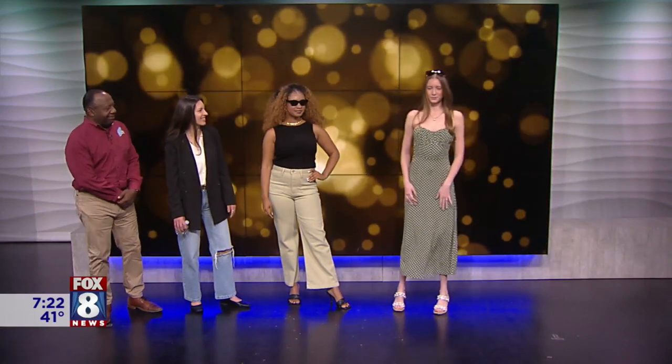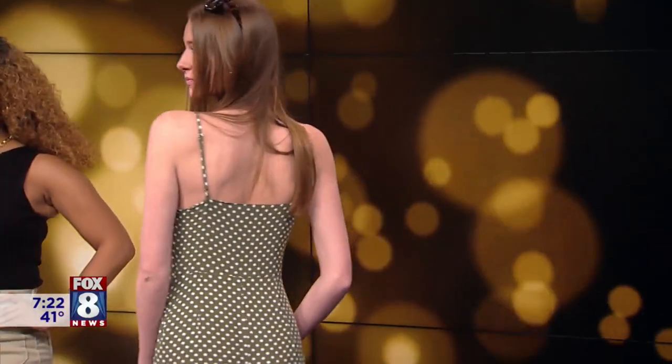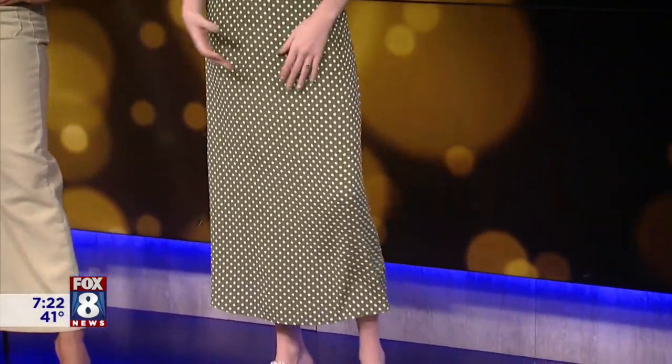There's the green again. Yes, and polka dots. I'm seeing a micro trend with polka dots, and it's just a fun, easy dress. You could dress it up or down, wear it with sneakers or like she has with the heels. Okay, excellent. And last but not least, come on up.